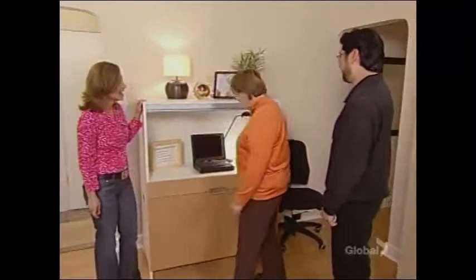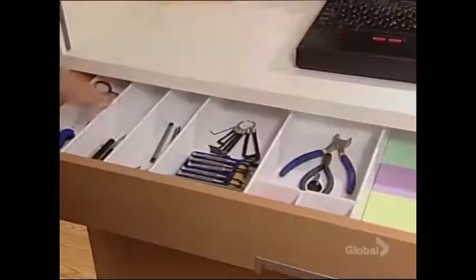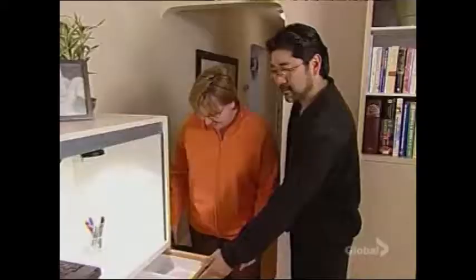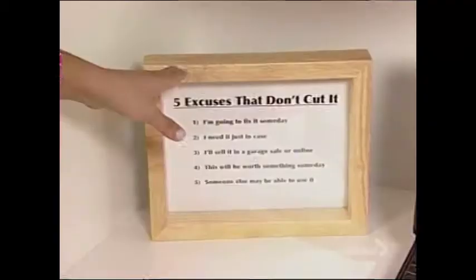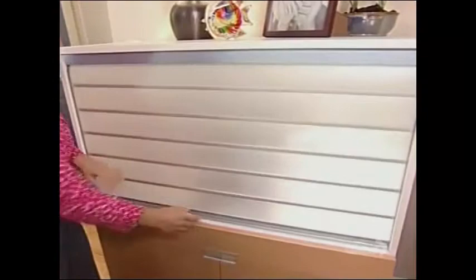There's one more function for this space that we haven't talked about. Look behind you. Oh, isn't that nice? That makes so much sense. You've got a place for your computer. You've got a place for your office supplies. Your rules are here. So you won't forget the rules. And look, it disappears when you're entertaining.